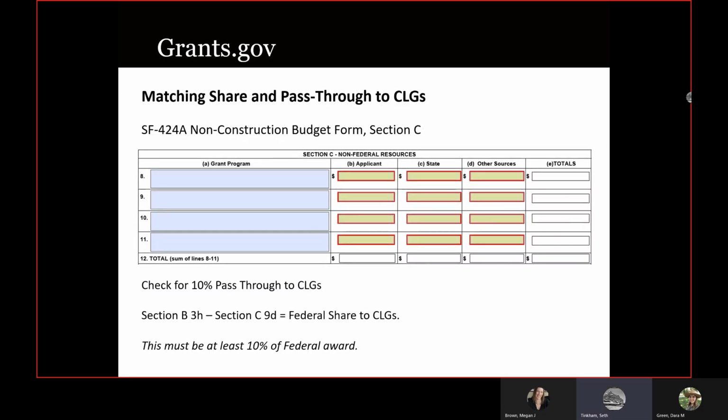So now we've moved on to the third page of the SF424A, which is actually labeled page 2, just to be confusing. So this section here, this is now section C. Section B looked at federal and non-federal share. Section C only focuses on your non-federal share. So what we're looking for here on row 8 is your match that you are providing if you're required to provide match to your HPF grant.